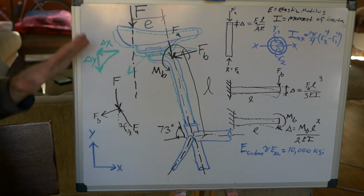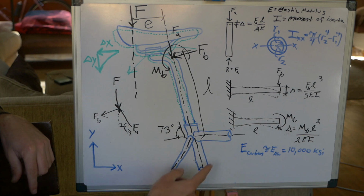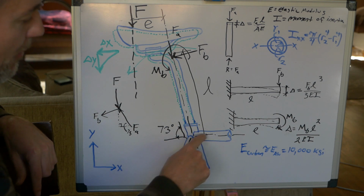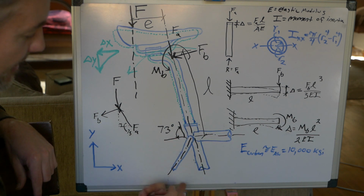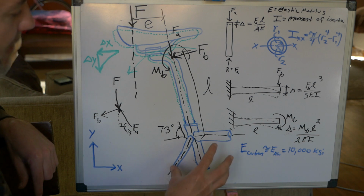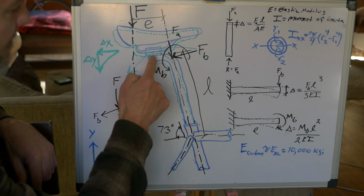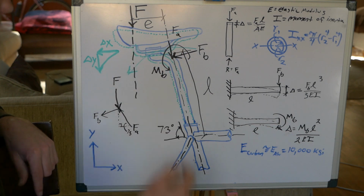So what I have here is a chunk of the bike frame at the top. This is basically your seat post binder area. So this would be your seat post, a portion of your top tube, a portion of your seat tube, and a portion of your seat stay. And I've essentially cut it out and set it on here. This is the seat post with an offset. And then, of course, this is the saddle and the saddle rails.